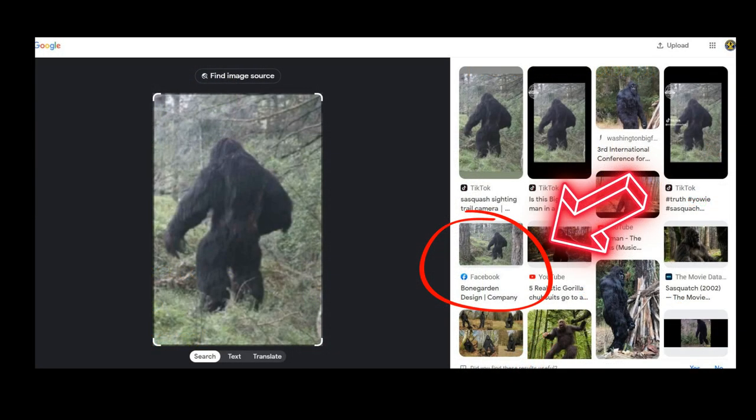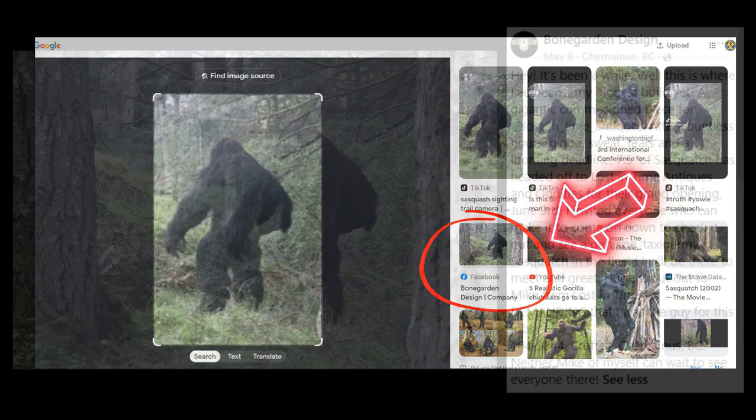So folks, as usual, I do what I do, and the first thing I did was I called up images.google.com, and I put this picture into images, and guess what? We got several results, a few being from TikTok, a couple of reposts asking, could this be a Sasquatch? But one caught my interest, and it was not from TikTok.